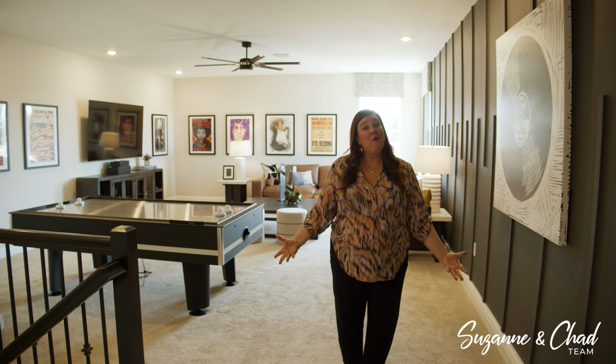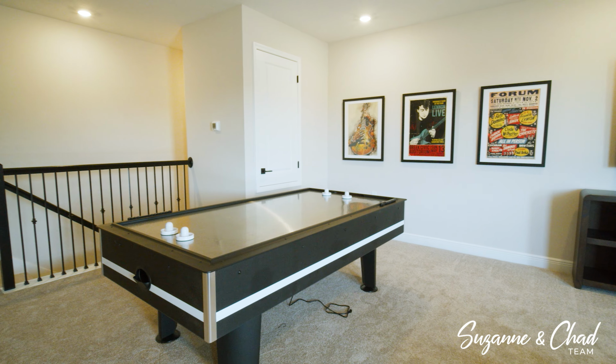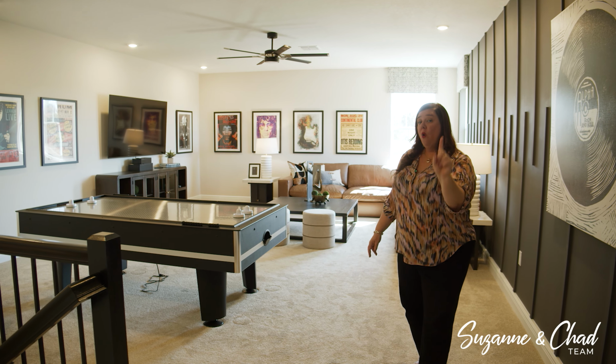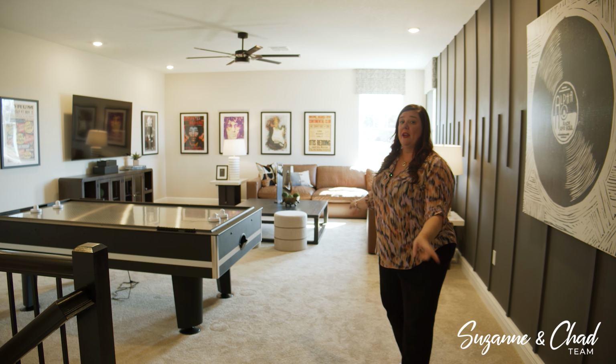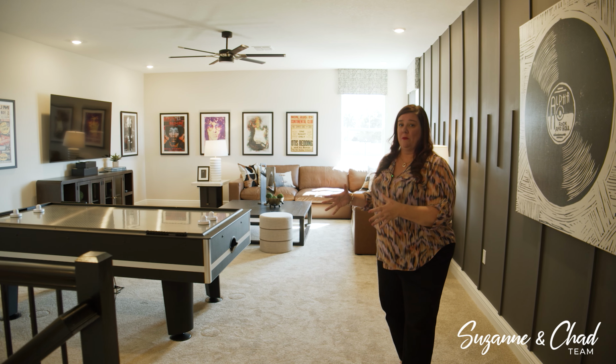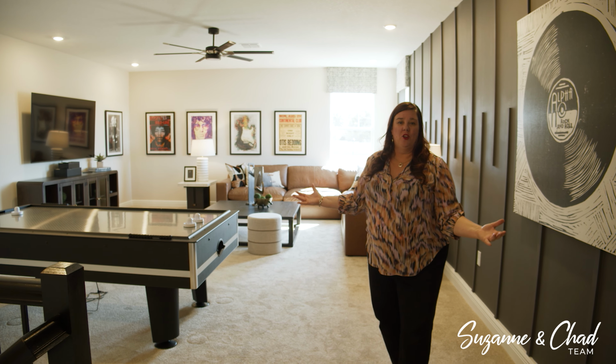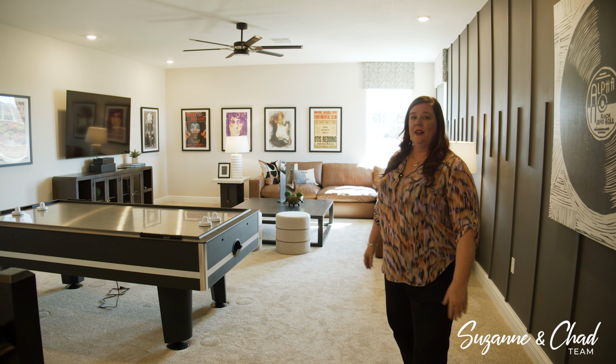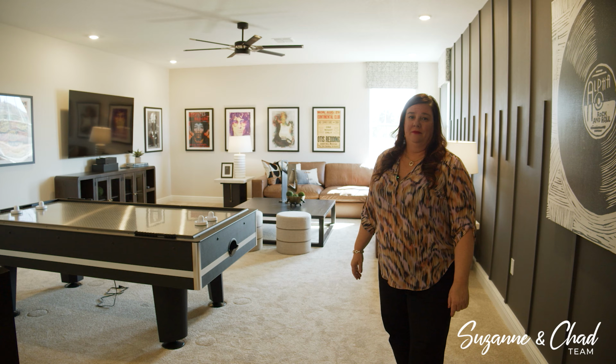So when you get the bonus area in the Anna Maria, you get this huge expansive space up here, and you get an extra bedroom, or you can make it 2 bedrooms up here with a little bit of a smaller living space on the 2nd floor. So it just depends what you're looking for, but as you can see, it's beautiful, high ceilings, lots of natural light, and you can make it into whatever you want.